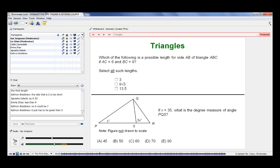Okay, talk to me. I'll even draw you guys a triangle while you're talking. Somebody get on the mic. Caitlin, what did you do about the first problem? Hop on the mic. Oh, no problem. Jignasha, how about the first problem here? Tell me how to draw it.